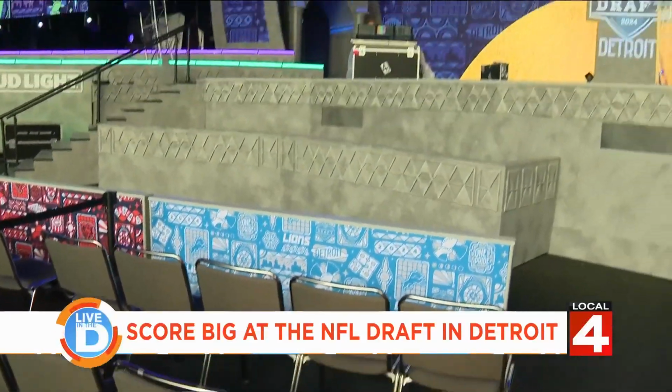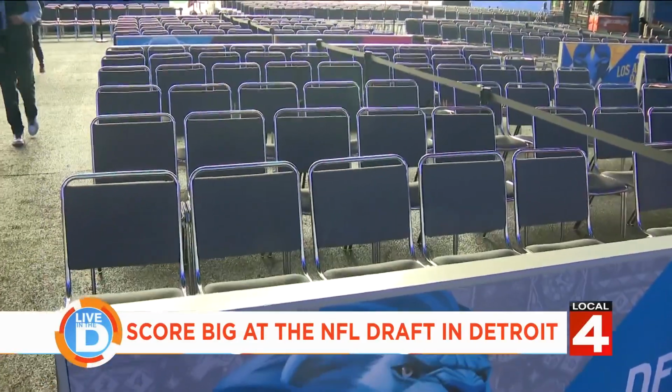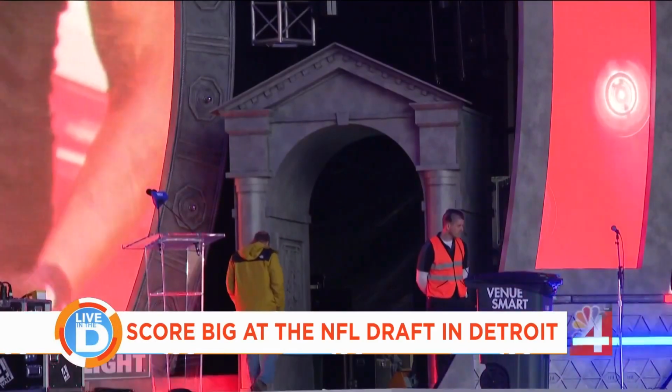Right, and one of the big components of this year's draft is what's happening in downtown Detroit around draft day. And today, thanks to Bedrock's Decked Out Detroit, you can find things a little more easily. Yeah, they also have some really cool things happening themselves because they are known for what they do in the city throughout the year. You know they're going to do something big in Detroit as part of draft weekend.